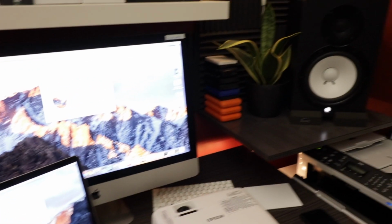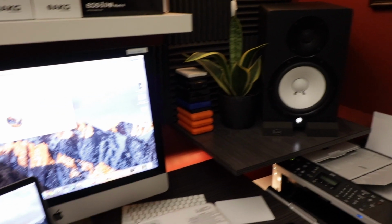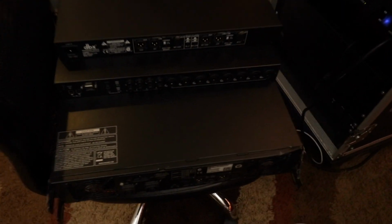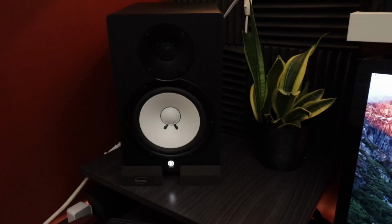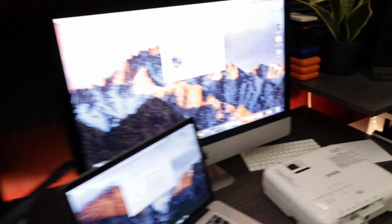I forgot to mention that the Yamaha studio monitors on the left and right are on the list on the eBay account as well. If you guys would like to pick those up, they are in super mint condition as they just sit on a shelf and play music. So check them out. I'd love to sell it to you.